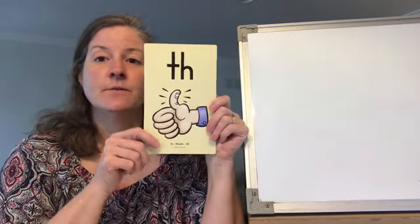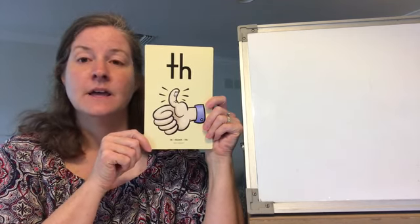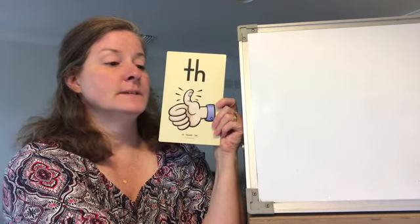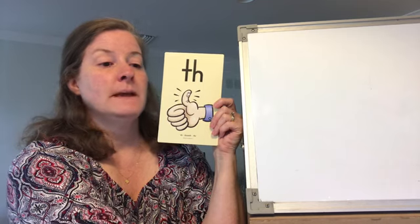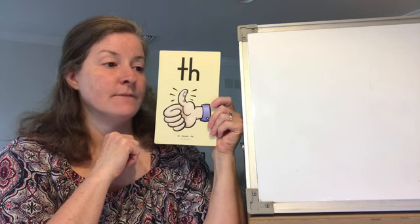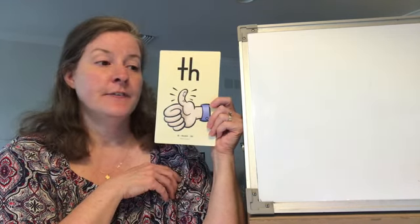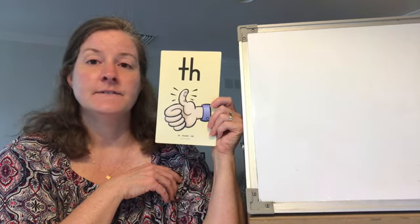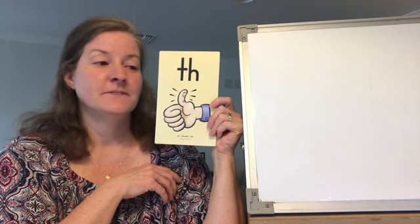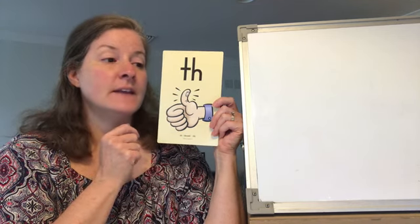All right, we are going to learn a new sound. This is the sound for the letters TH. The first sound that those 2 letters make is th, like thumb, okay? So I'm going to say some words and ask you to repeat after me. All of these words will have the TH sound at the beginning of the word. Repeat after me. Say thick, thin, theft, thumb, thistle. Good job.